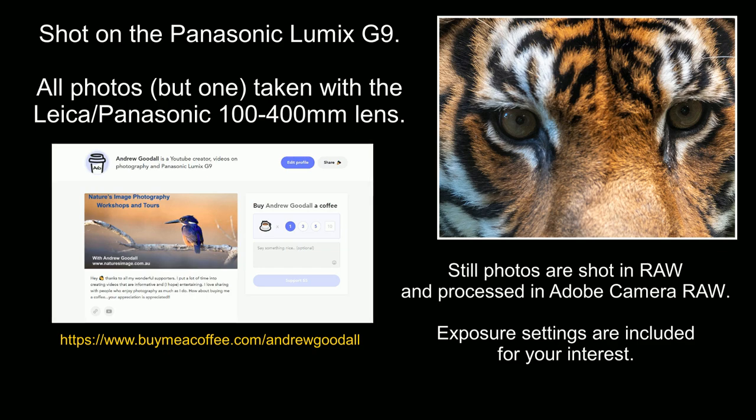And that's it. Let's cue the music, and I hope you enjoy these images from Australia Zoo in 2021.